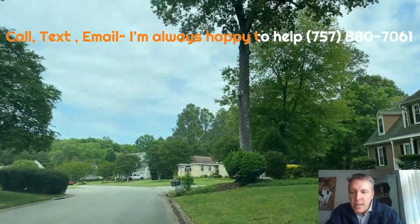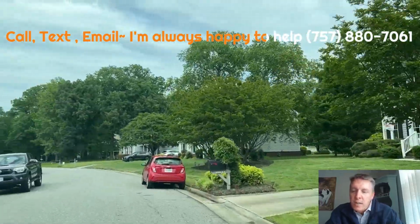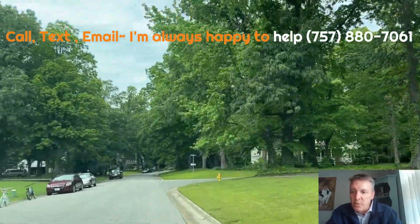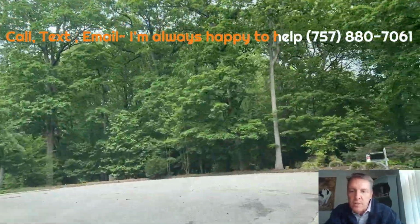It is located in the Smithfield High School District and the Smithfield Middle School District, as well as Carrollton and or West Side Elementary Schools. And then we have Isle of Wight Academy as a local private school option.